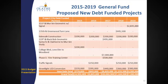The other big project in this proposed CIP would be College Boulevard, completing the 4-lane construction of College Boulevard between Lone Elm and Woodland Road, and that's the other really big project proposed in the general obligation debt fund.